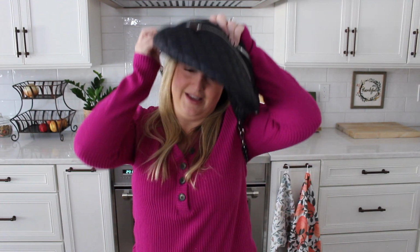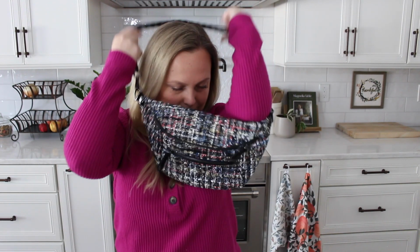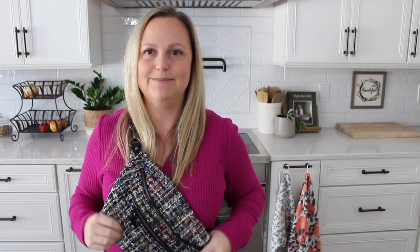So this here is obviously the larger Crosby sling bag from MZ Wallace, and then I will go ahead and throw on here the smaller one, which fits pretty much the same, only it's just a little bit smaller on the body. Now with this one here, I always tend to use this chain strap, but it does come with 2 other straps, which you can see in the individual reviews.